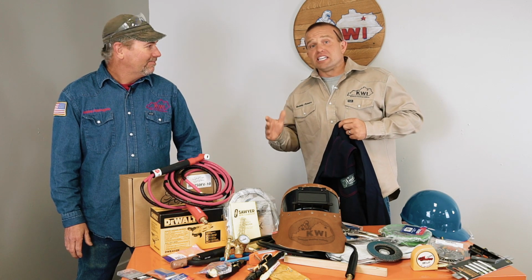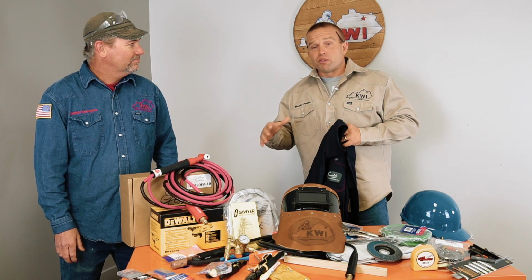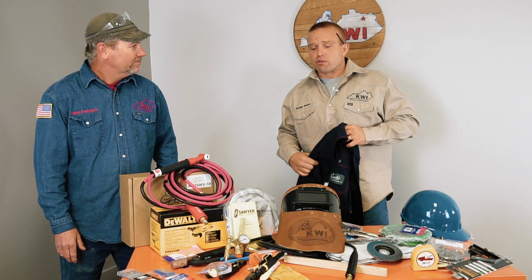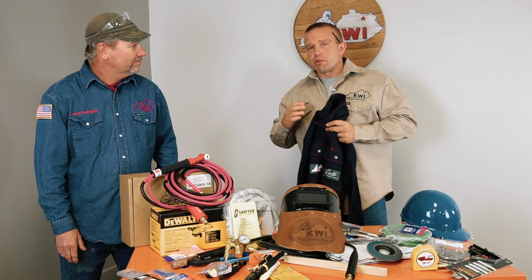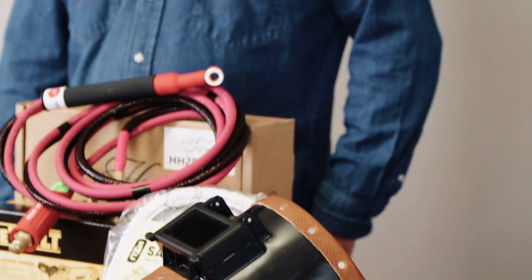All right, today we're talking gear. Out in front of us, we've got what you get when you come to Kentucky Welding Institute. Well, we've got some specialty items on the table right now. We've got some upgrade stuff. KWI has partnered with Heavy Hitters TIG rigs, Outlaw leather, and Up and Smoke welding apparel. Actually, talk to us about that.